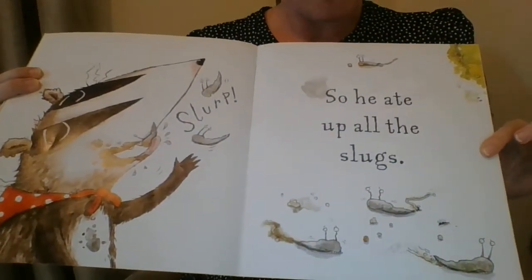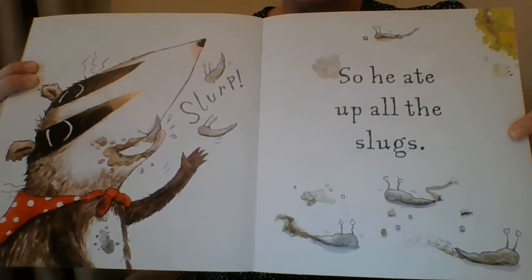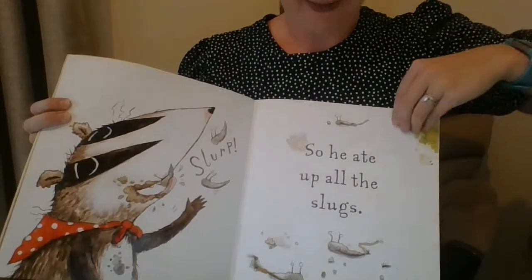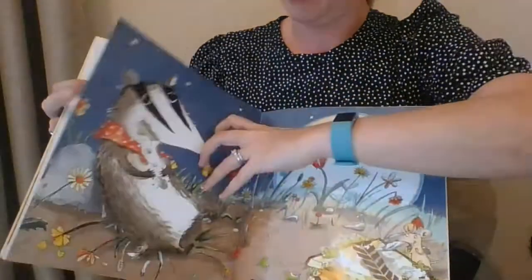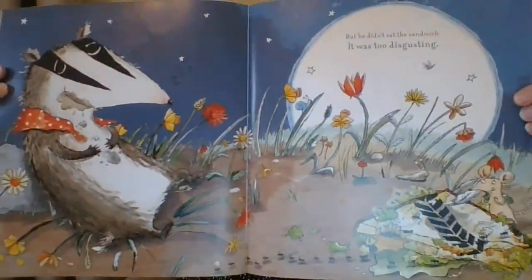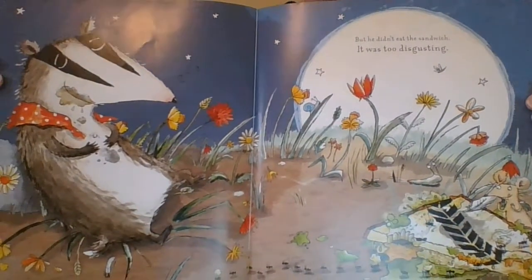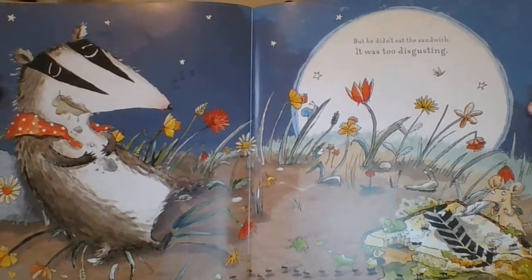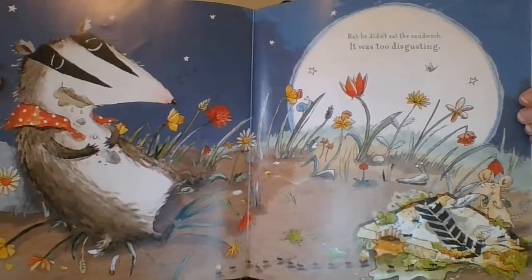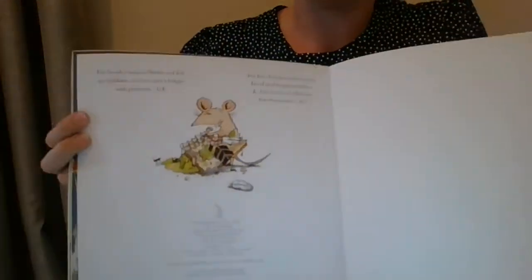So he ate up all the slugs. Oh no, he didn't eat the sandwich, he ate the slugs. Yuck. No, thank you. But he didn't eat the sandwich. It was too disgusting. What would you do, boys and girls, if you had to choose? Would you choose the yucky sandwich or would you choose the slugs? That's a tough decision. And that was the end of our story.